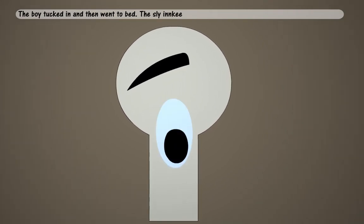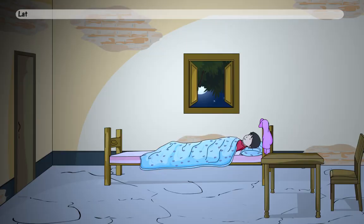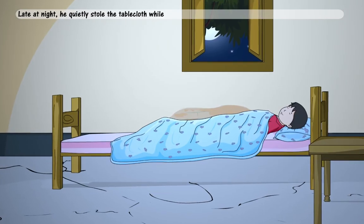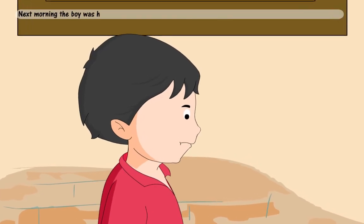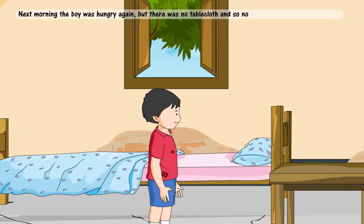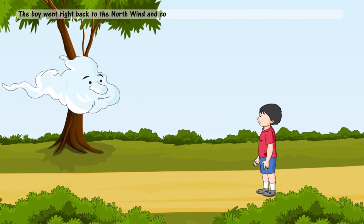The sly innkeeper had watched all this through the keyhole. Late at night, he quietly stole the tablecloth while the boy slept soundly. Next morning, the boy was hungry again, but there was no tablecloth and so no breakfast. The boy went right back to the north wind and complained.